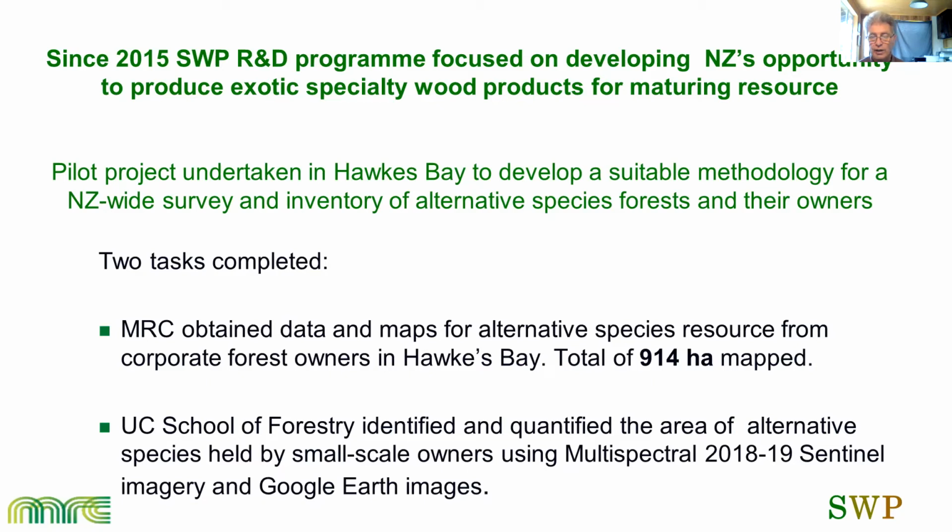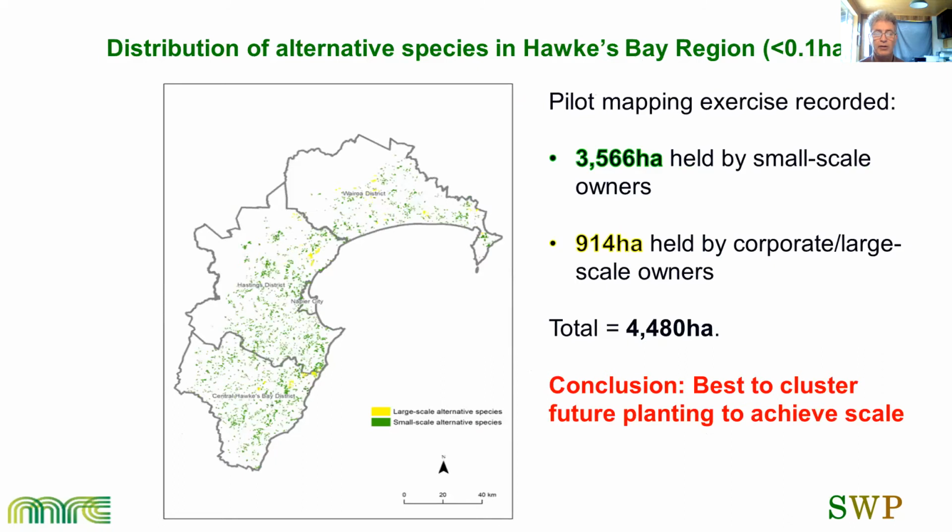And the School of Forestry identified and quantified the area of alternative species held by small-scale owners using multispectral Sentinel imagery and Google Earth imagery. When you combine the mapping and show it across the region, this is what you see. There's a total of 4,480 hectares, but it's scattered across the entire region. It would be difficult for any harvesting contractor and wood processor to decide where to focus so as to find a resource in order to get logs to process to get wood products to market.